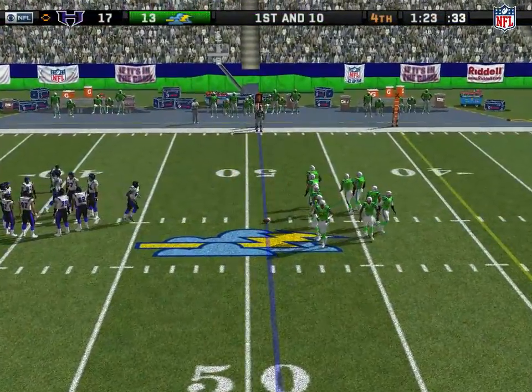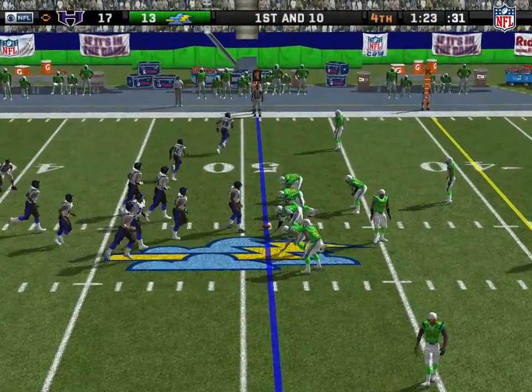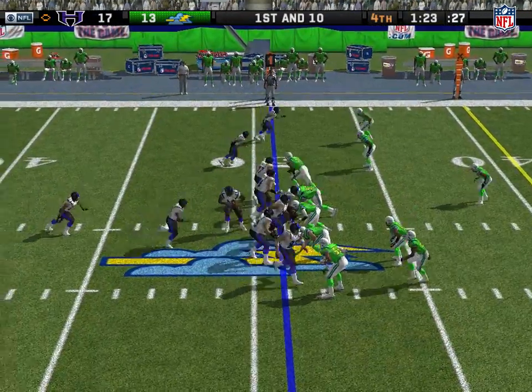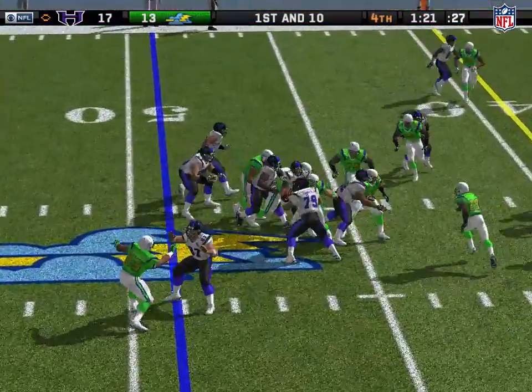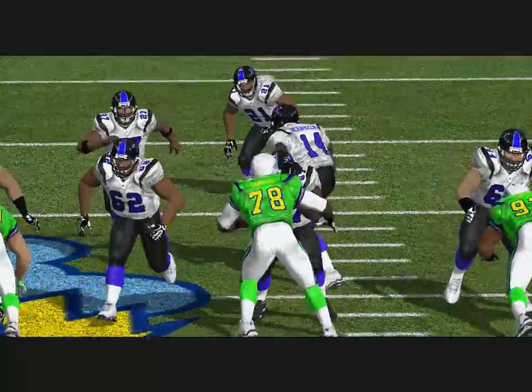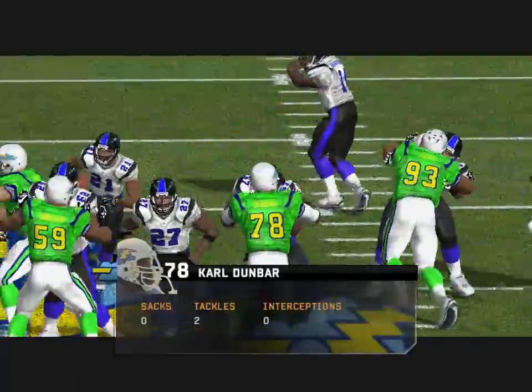They'll start the drive at the 49-yard line. First and 10. The Thunder line up in a 4-3. Hand off to the tailback. Dunbar comes up to make the play. The Thunder call a timeout. They have two left.